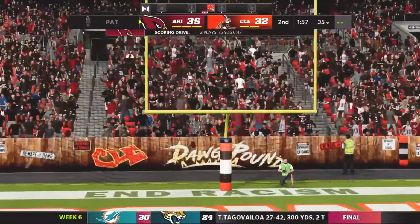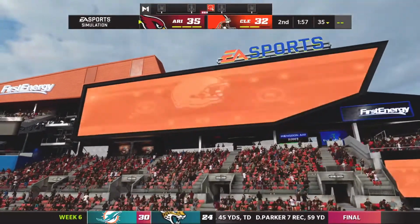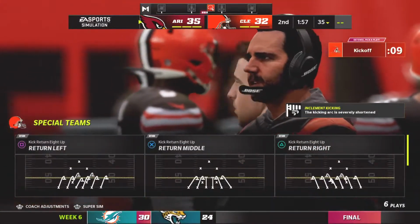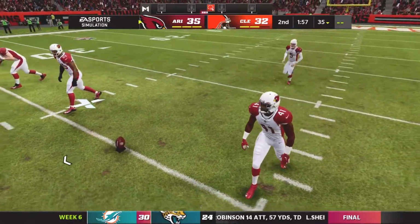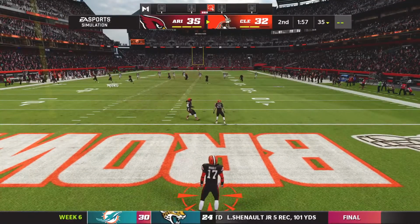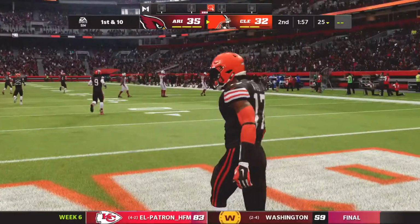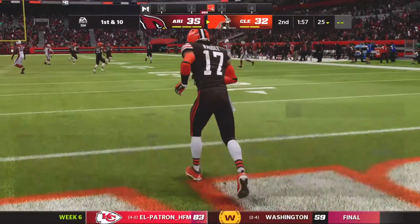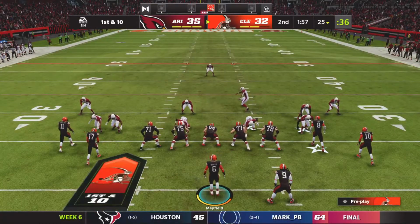Extra point good by Prater. And that gives them a 3-point lead. That drive started on their own 25. 2 plays, 75 yards later, into the end zone. After the touchdown, out is Prater to kick. And not willing to risk another fumble, he'll sit on this one. It's a touchback. The Browns drive about to get started.